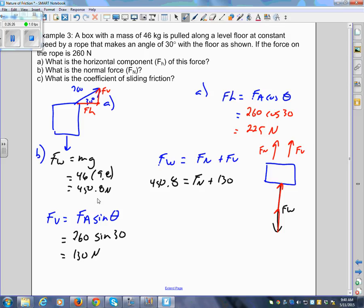How do I solve for the normal here, Cole? You've got to get down below. How do I get rid of that plus 130? Subtract, right? It's attached by a plus 130, so we're going to subtract. Minus 130, it cancels. So the normal force is 450.8 minus 130, which is 320.8.